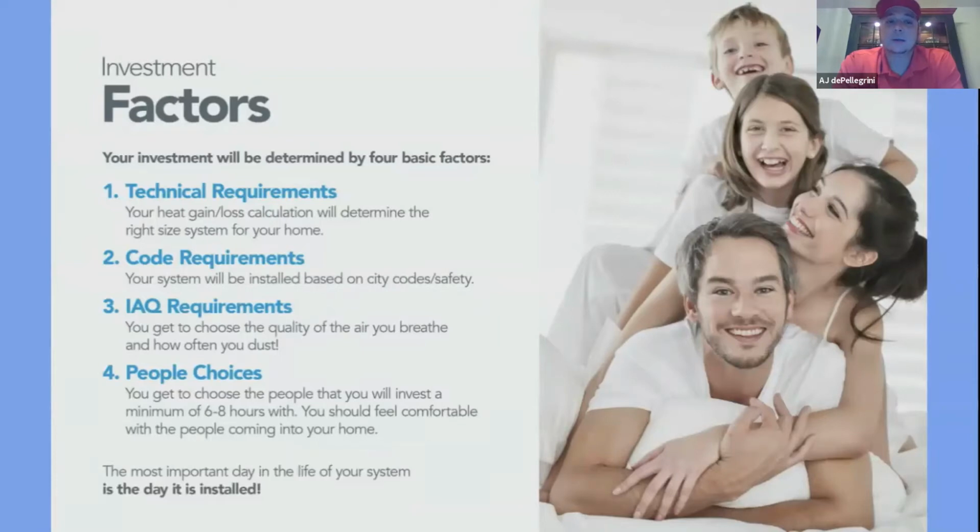The technical requirements, we go back to the heat gain and loss calculations, making sure that everything's the right size for your home. The code requirements, we are vigilant about how things are installed, and especially being in a historic society, we do have some hoops that we have to jump through at times with zoning issues and stuff like that. And we're ready to take that on. We are not nervous about it at all. We'll draw up diagrams, we'll pull their prints, whatever they request out of us, we'll make sure is done 100%.